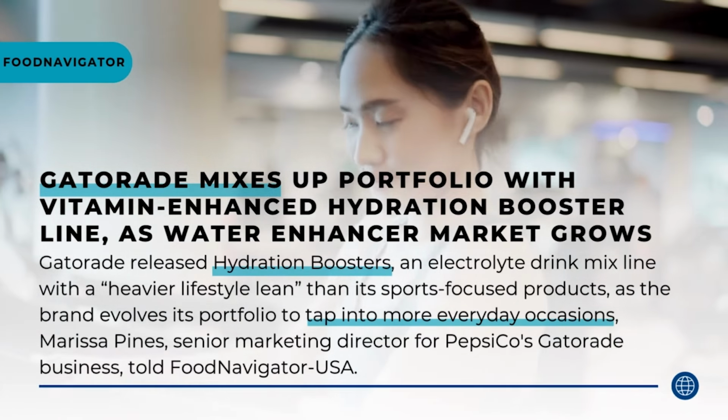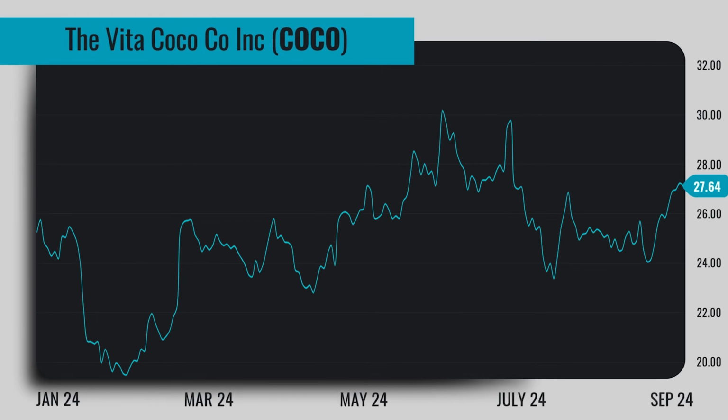And then I'm going to throw in a fourth one in my little basket for hydration, Vita Coco, which is COCO, about a $1.5 billion company, a little smaller. It's a company I recommended years ago for a newsletter, did really well for us. Been going sideways here, but this is one to keep in mind because coconut water is a great natural hydration.